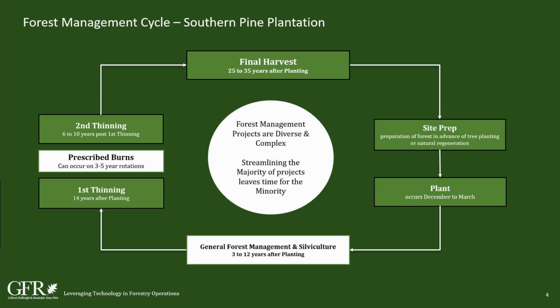And so you can see here that the cycle tends to occur over 25 to 35 years, and this is a cycle, so it'll repeat over time. You can see that in this instance it starts with a final harvest or a clear cut, which is the more popular term, followed by reforestation, and then we'll go into different silviculture or just management activities, which help improve our forests.